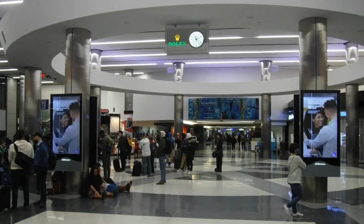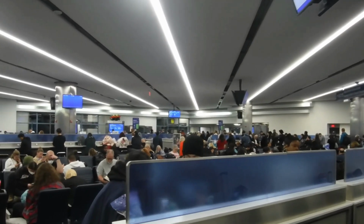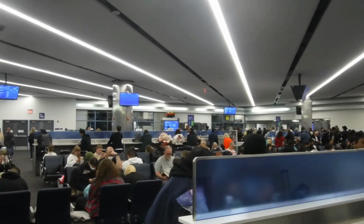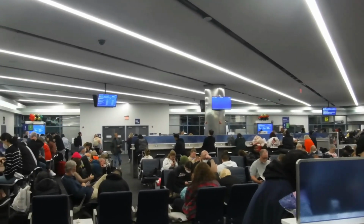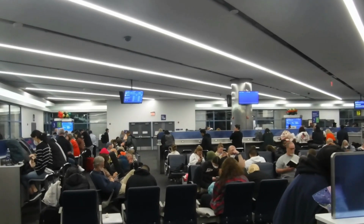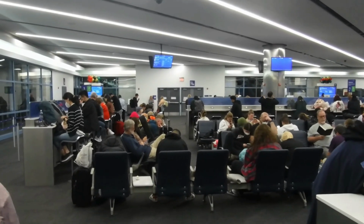Once I got near my area, there were quite a number of other passengers there, as there was another flight right next to our gate headed to New York. But very shortly, our plane is going to be pushing back as we begin our flight on the 777-200 back to Chicago.